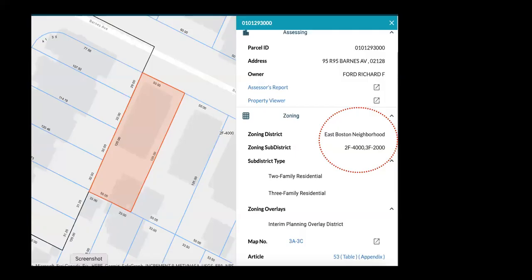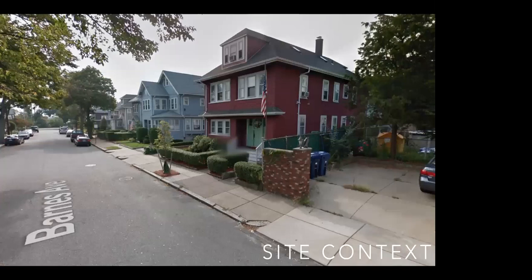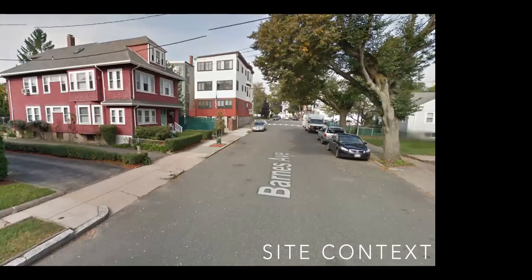This is the BPDA abstract. This is actually in a 2F 4000 neighborhood and a 3F 2000 neighborhood, but they would go to the hotter zoning district. So just some more site context. This is the street view. Just going up the street, it's closer to the dead end portion of Barnes Ave. And again, just a separate view of the home.